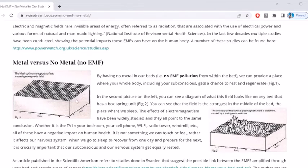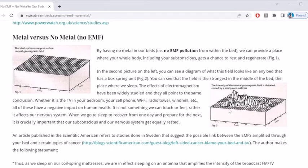Now, in these couple of pictures, you can see some research that was done. It shows one picture where a mattress does not have any metal in your bed, and you can see the natural geomagnetic field is even throughout the entire surface. The second picture shows a bed that has metal, and you can see that the geomagnetic field is disturbed right at the center of it, and the reason is that if you have a piece of metal, the electromagnetic field, you can think of it as an imaginary ball around that piece. And so in the middle is where all these fields converge, and therefore it has the strongest effect.